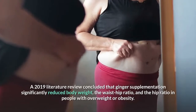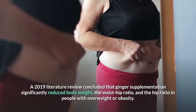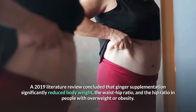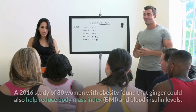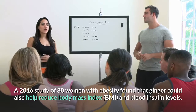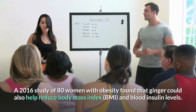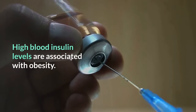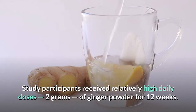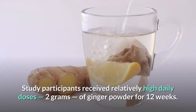A 2019 literature review concluded that ginger supplementation significantly reduced body weight, the waist-hip ratio, and the hip ratio in people with overweight or obesity. A 2016 study of 80 women with obesity found that ginger could also help reduce body mass index (BMI) and blood insulin levels. High blood insulin levels are associated with obesity. Study participants received relatively high daily doses, 2 grams, of ginger powder for 12 weeks.